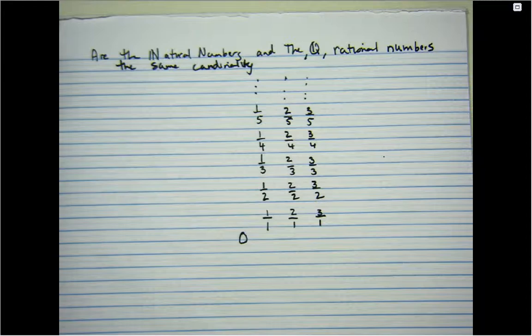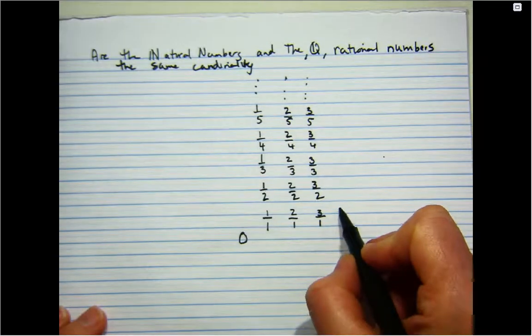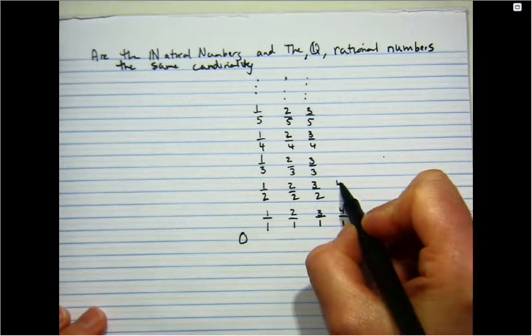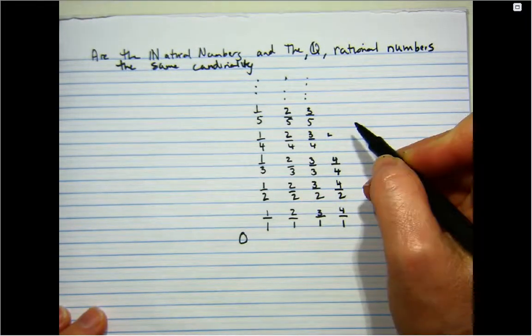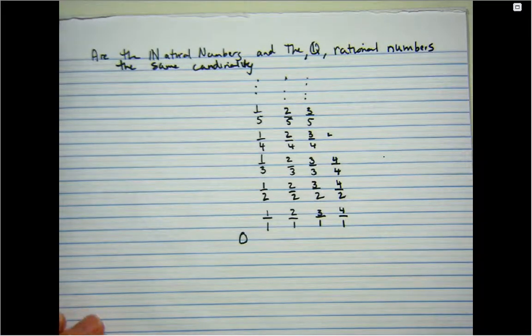That's okay. We're making sure not to miss any right now. And when we come to a duplicate, we cross it off. Okay, so once it's time to order these, we will cross off anything that's a repeat. But for now, we're going to just make sure nothing gets missed. So we make another column with 4s in the numerator. Whoops, I missed 4 over 3.